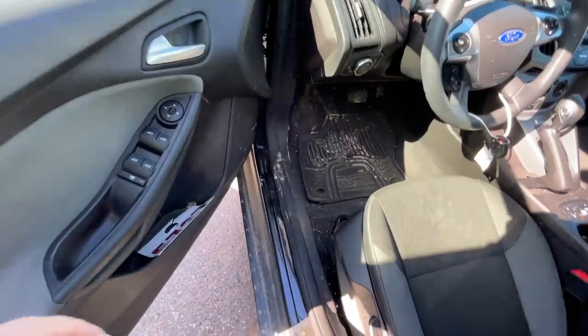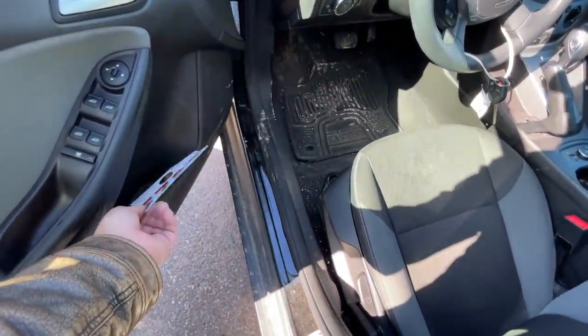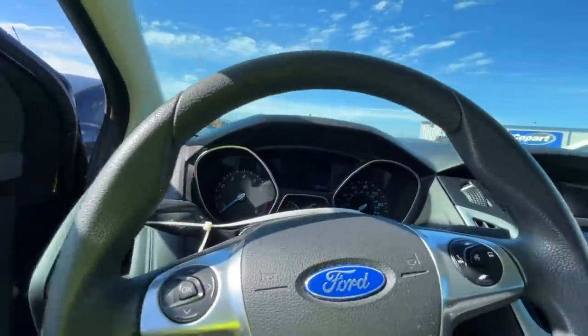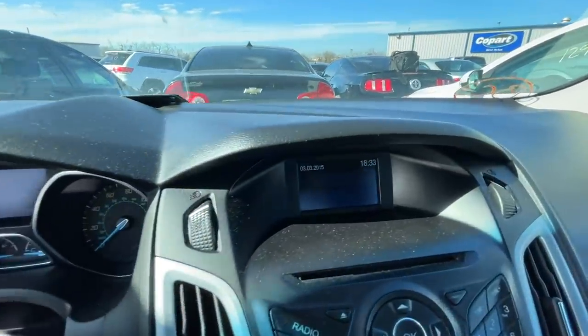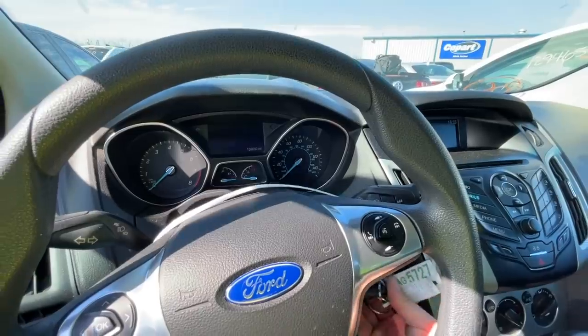Now here's the concerning factor. It just came out of service, okay? It's got a service tag in it, so this car was in service for something. It has power, so let's go ahead and put the key in and see what she does.